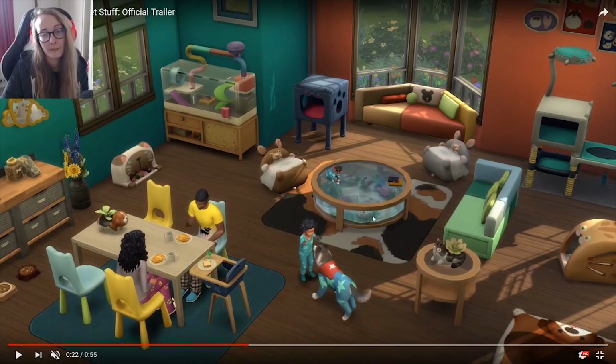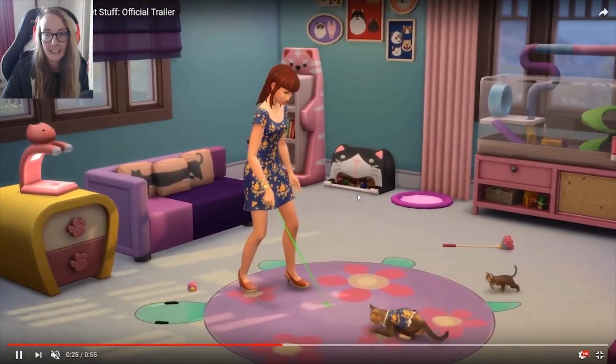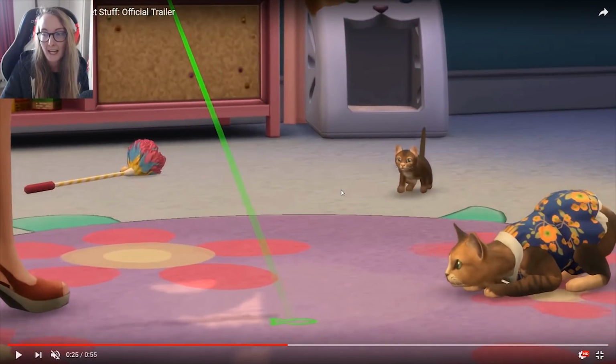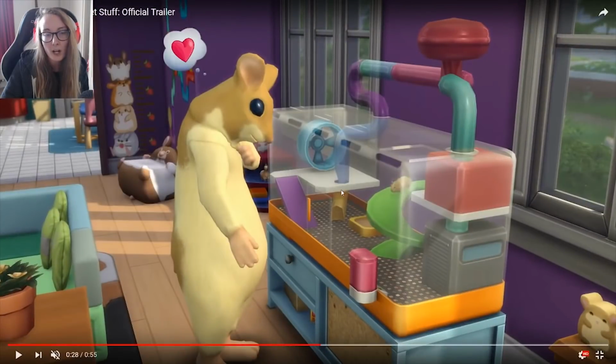This aquarium is very cool. However, you can't choose to stock it, I don't think. I think it comes already pre-stocked. Your dog gets onesies, but you have to have cats and dogs for it. Do you see? I see a running theme in this trailer. I'm not gonna lie. Most of this looks like it came with cats and dogs. There's a lot of new outfits, it seems, but again, for cats and dogs.